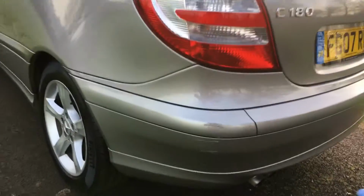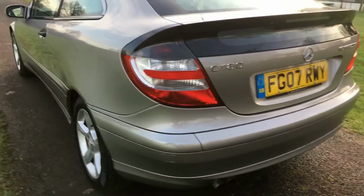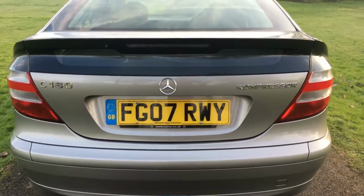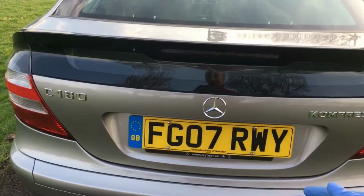Again, likewise on the rear bumper here, just a couple of little scuff marks there as well. Coming around the back of the vehicle, really good looking car. I'll just pop into the boot here a second while I'm here.